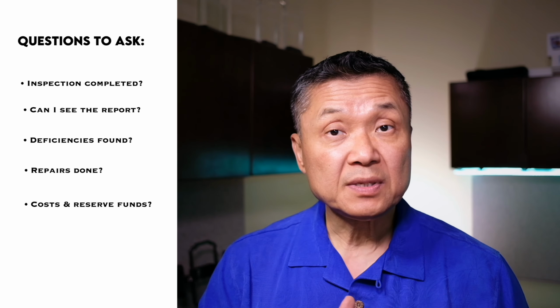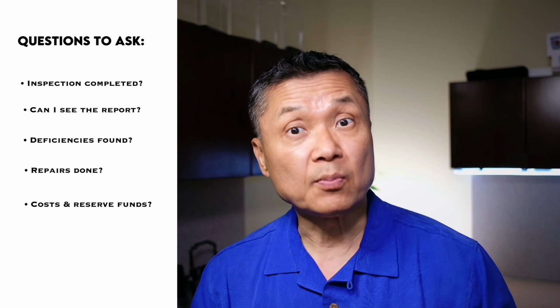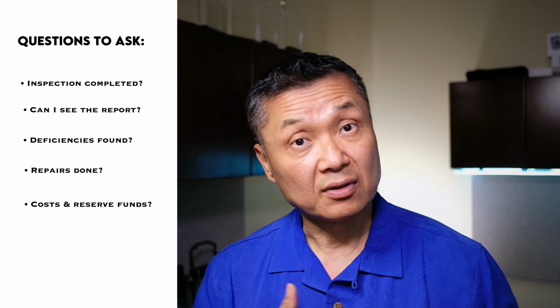And here's what to ask when buying a condominium or a townhome. First, have the SB 326 inspections been completed? Second, can I see the inspection reports themselves? Third, were any deficiencies found and have they been repaired? Fourth, how much will it cost and is there any money in the reserves to address them? If an HOA hasn't completed their inspection or has unaddressed deficiencies, you could face a special assessment for these types of repairs. So it's important to understand this before you get into contract.